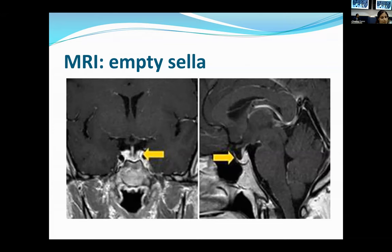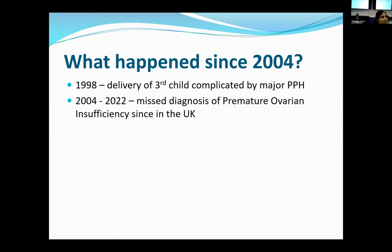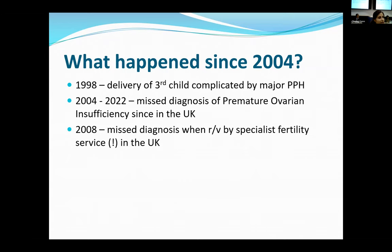So what happened since 2004? Going back before she moved to the UK in 2004, she had a third child delivered in 1998, which was complicated by major postpartum hemorrhage. She then moved to the UK in 2004, and between 2004 and 2022, the current year, there was misdiagnosis. She was diagnosed initially as premature ovarian insufficiency in the UK. And when she went for fertility workup in 2008 in the UK, she was reviewed by the specialist fertility services and no diagnosis was made.